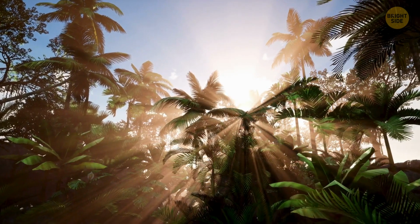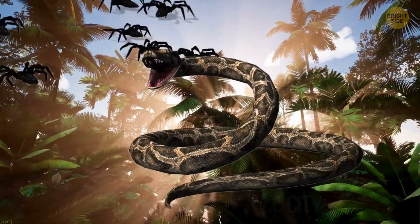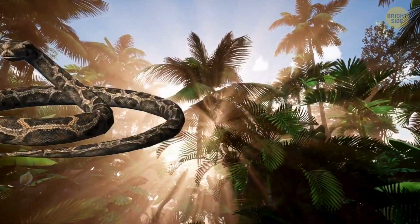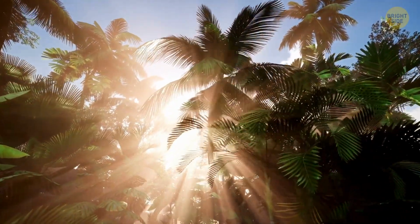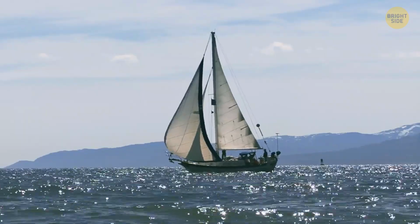The next island is located 17 miles south of the center of Mexico City. You can easily get here. There are no poisonous animals, nobody guards the place, and the island's landscape allows you to moor a boat. But most likely, you'll want to leave this place as soon as you walk there for a while, especially if you arrive at night.